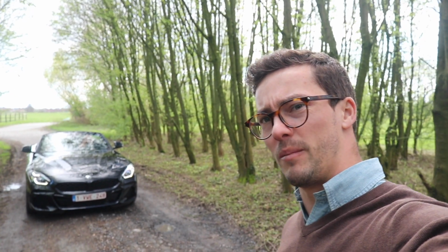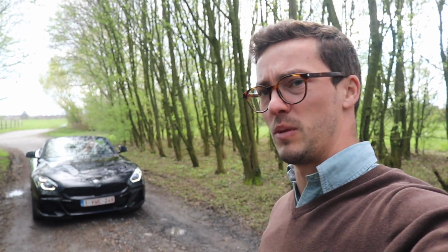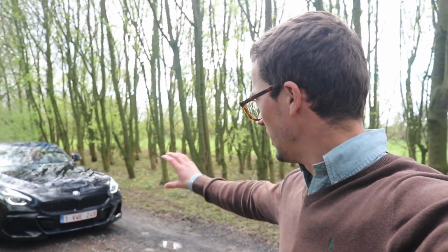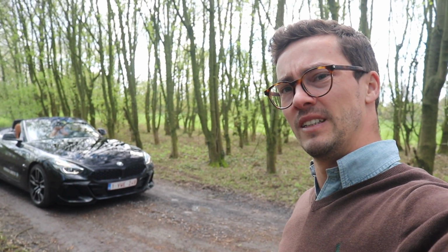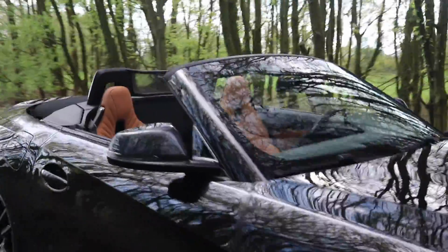Z4 is a pretty amazing car. It made quite the progress since the last model. It looks great, especially in this black on black finish, the black grille, the two-tone wheels, the black paint job. It drives really good. You really have the feeling of freedom when you're driving with the top down.